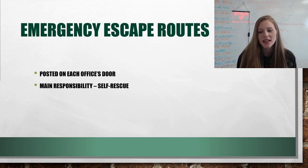Emergency escape routes. These are posted in each office, here in the door frame by the door. Your main responsibility during an emergency is self-rescue. It's your job to know the evacuation routes, how to report emergencies, and who to ask for more information.